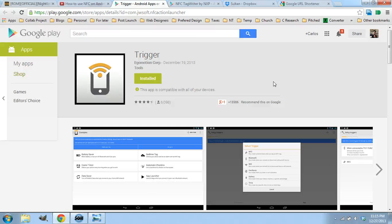But this is one cool thing about this app, and it looks like it's the most popular one that people are using right now because it has that really neat feature where you can have a switch. Using the same tag, you can bump it once to turn on something and bump it again to turn it off. That's really cool, because otherwise you'd have to use two tags, one to turn it on and the other programmed to turn it off. So this one's really cool and the user interface is really nice.